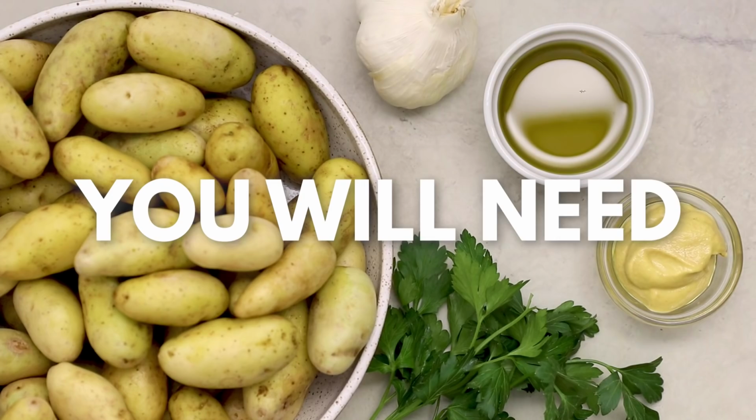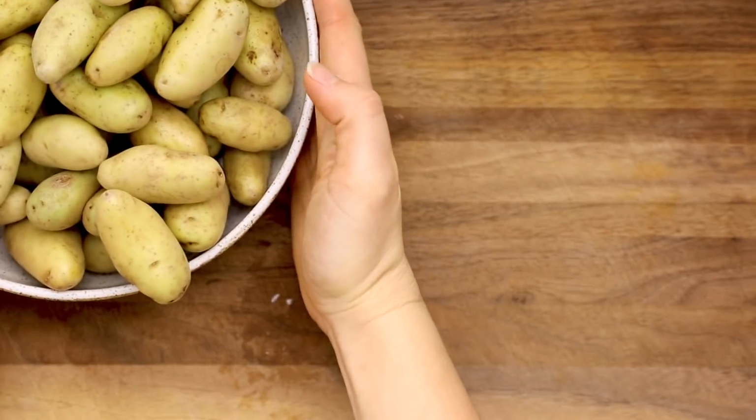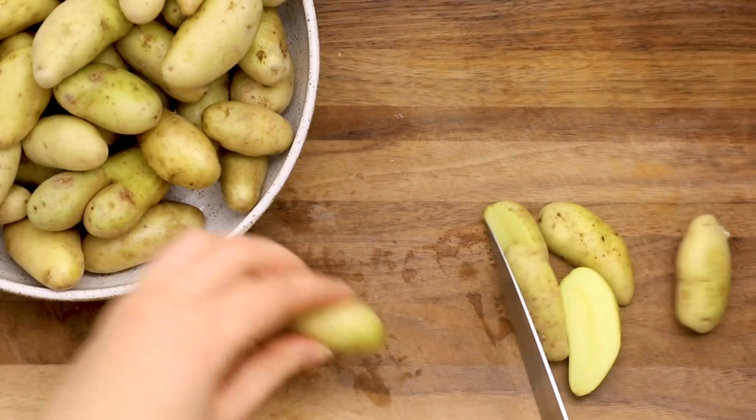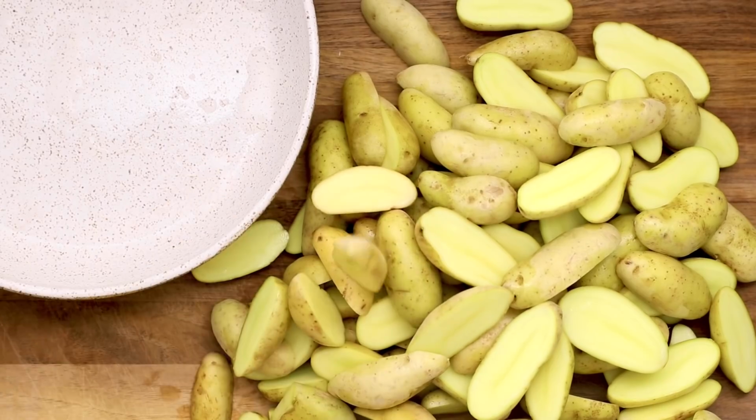I am using fingerling potatoes for this recipe, but you can use any gold potato you would like. You just want to cut them small enough. So here I'm cutting the fingerling potatoes in half, but with gold potatoes you might want to quarter them or even cut them into smaller wedges as well.